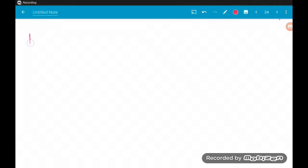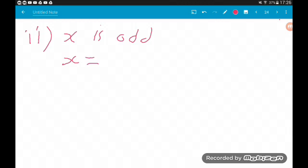Okay, so for case 2 then, x is odd. So what we're going to say now then is that x, if it's odd, is equal to 2j plus 1, where j is greater than or equal to 0. So here, if j was 0, x would equal 1. Remember, the definition of x is that it is some integer greater than 0. So j can be greater than or equal to 0 for x to be able to be 1.